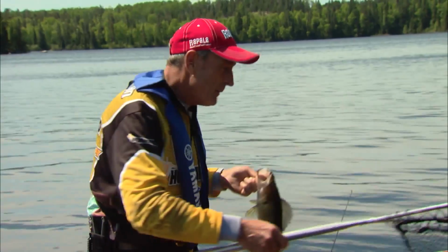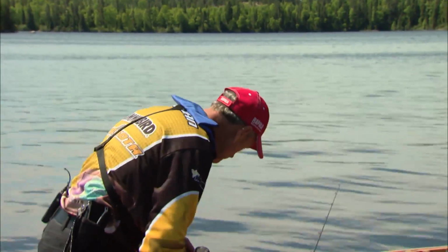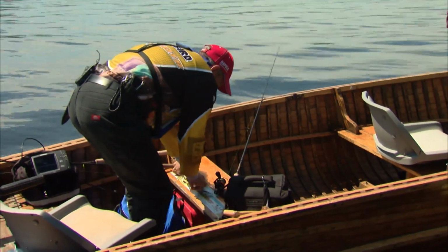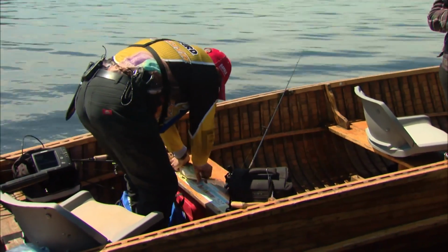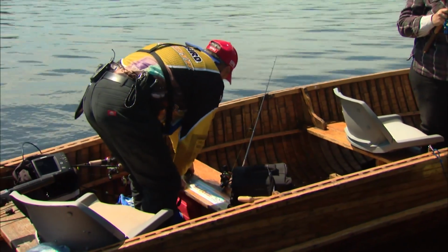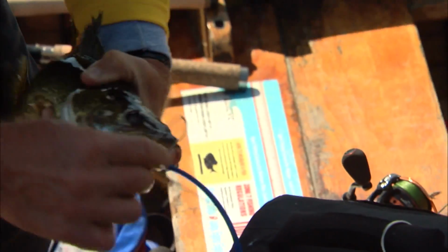So I'm going to hand you the net. Maybe this is a keeper. Maybe. That's why they've got the tape measures here. I think that's such a great idea. I'm going to close its mouth, and I'm going to check it. Barb, it is by a 1/16 of an inch, so that's perfect. So there's that.